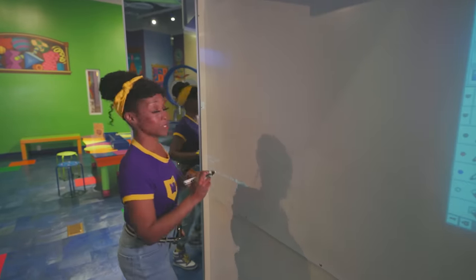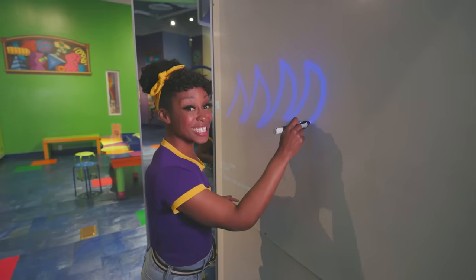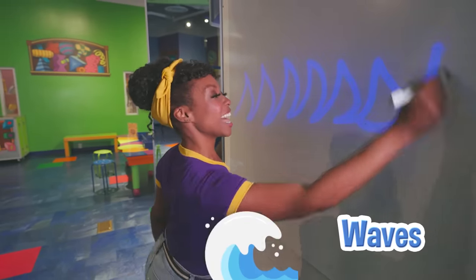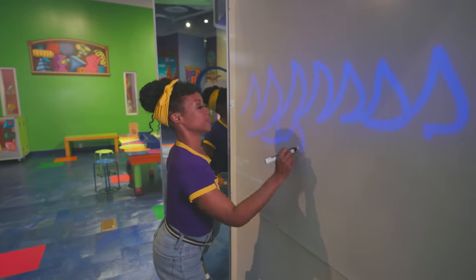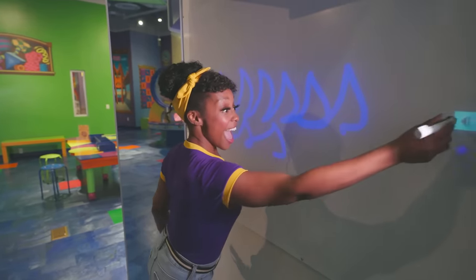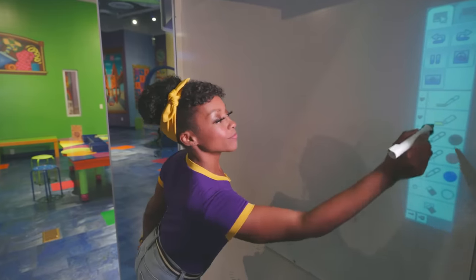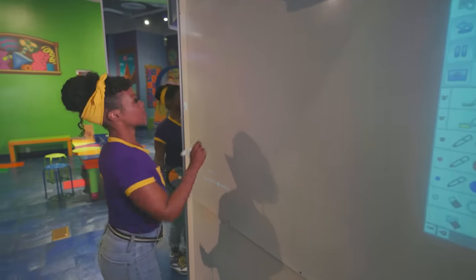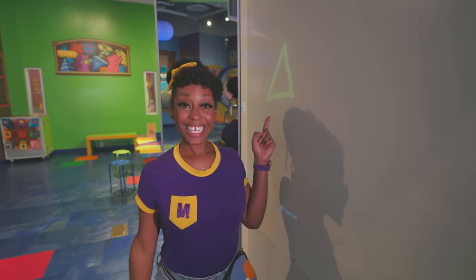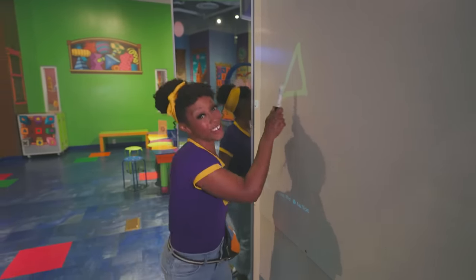Let's see if you can guess what this is. Can you guess? Yeah, they're waves. Just like down in Waterworld. Okay, what else did we draw? Hey, I know. Let's draw some shapes. I like yellow. Do you know what this is? Yeah, a triangle. Just like when we were playing the triangles.